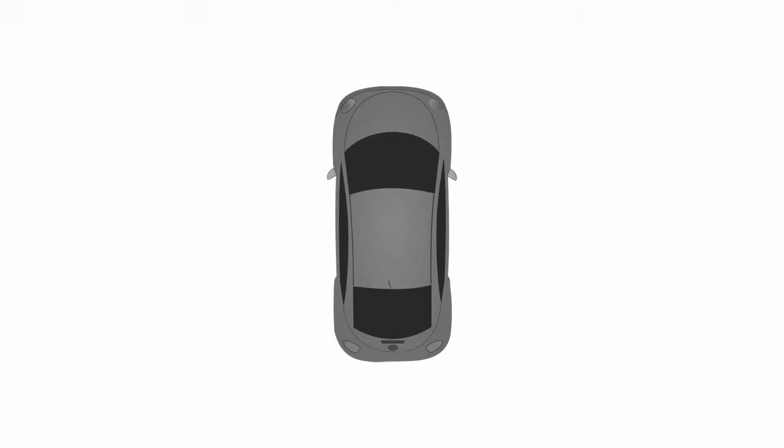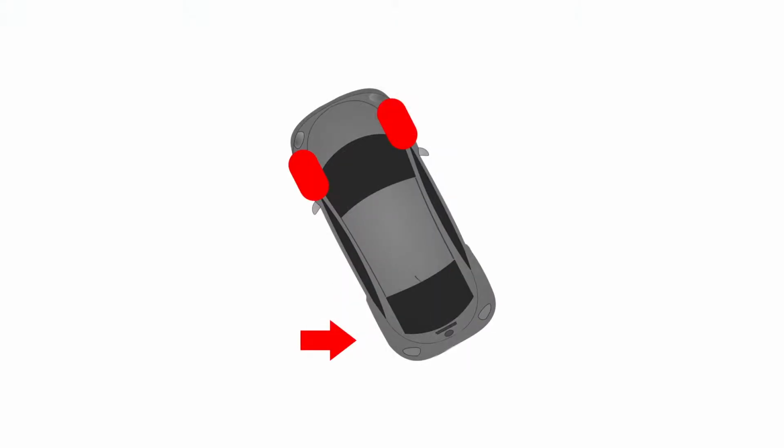In the event that you do find yourself sliding, turn in the same direction that your car is sliding to regain control. Don't jerk the wheel in the opposite direction to correct your position.